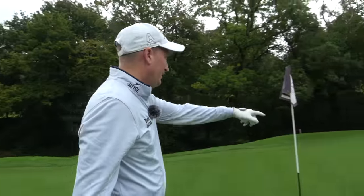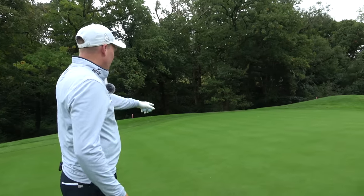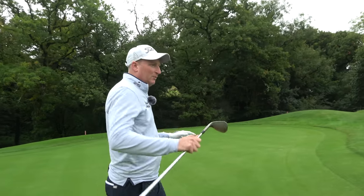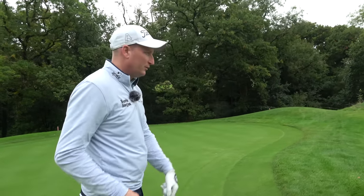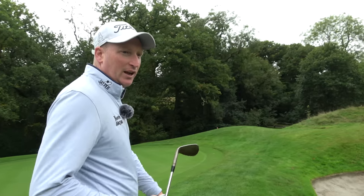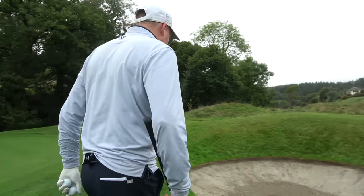Again, I've put another tee. I'm going to hit a few bunker shots in this one, just get used to the sand. When we were warming up, doing the chipping and that, there wasn't a bunker. So I've got to get used to this sand and hit some bunker shots, definitely.